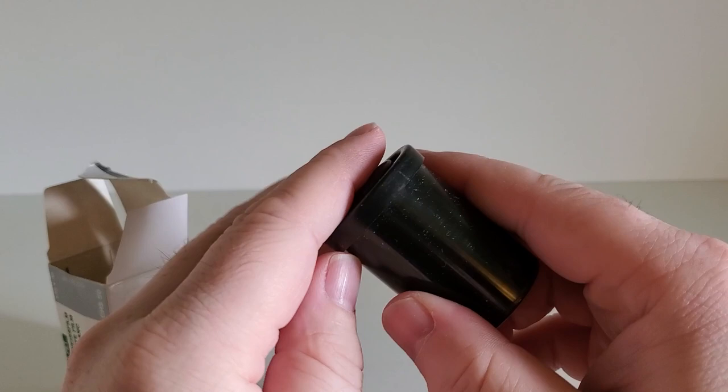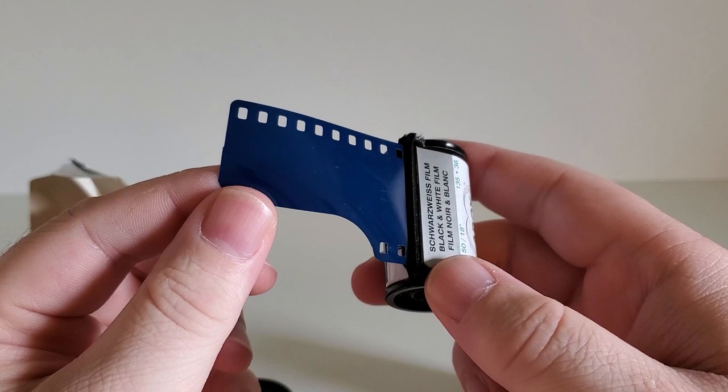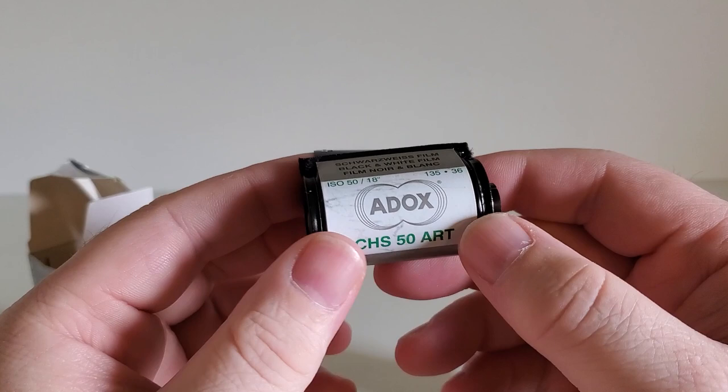You can see that the film has this weird blue hue. Really interesting. I haven't seen anything like that before. And yeah, pretty basic film canister with white and silver and green printing on the label. CHS stands for Cubicrystal Heterodisperse Single Layer, which means the emulsion is made up of classic cubic crystals that are mixed in different sizes and coated in one layer. What does that mean? No idea. But from what I've read, the film was made with a classic look in mind to give a similar appearance as films made in the 1950s.